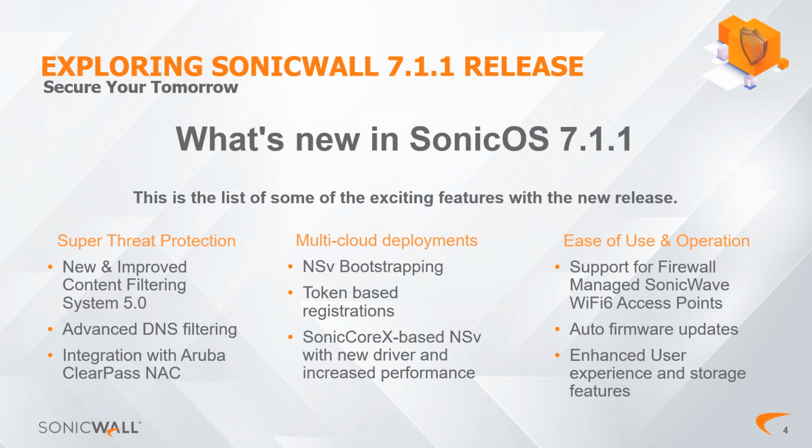Notable additions include advanced threat protection, a revamped content filter, enhanced DNS security, and seamless integration with Aruba ClearPass NAC. We've also significantly improved multi-cloud deployments based on feedback we received about previous performance and registration processes. Additional enhancements include NSV bootstrapping, token-based registration, and a new driver for NSV that increases overall performance.